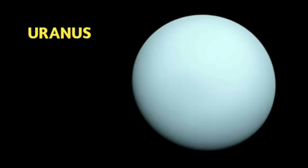From an average distance of 1.8 billion miles, 2.9 billion kilometers, Uranus is about 19 astronomical units away from the Sun. 1 astronomical unit, abbreviated as AU, is the distance from the Sun to Earth. From this distance, it takes sunlight 2 hours and 40 minutes to travel from the Sun to Uranus.